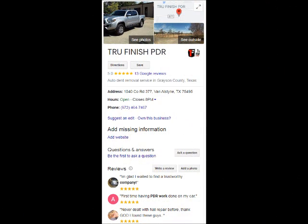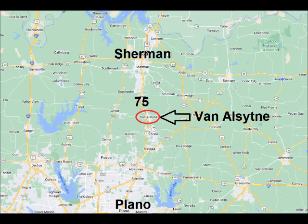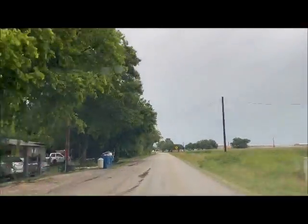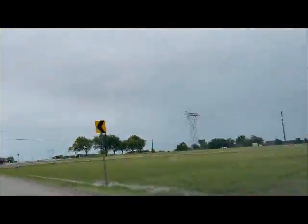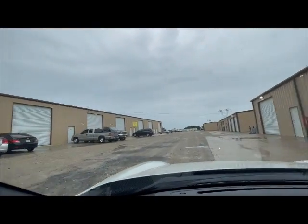I found a fantastic company named Tru Finish PDR, and they are located north of Dallas and south of Sherman. So here's the map, Sherman and Plano. They're off 75 in Van Alstyne. Here's a close-up. If you go on Highway 5, turn east on 377, and they're just a block down the road. Here I am. I just turned off Highway 5 onto 377. This is a county road, and if you have a little sports car like I do, drive slow. And so I put in the gate code and went on through up to the garage.